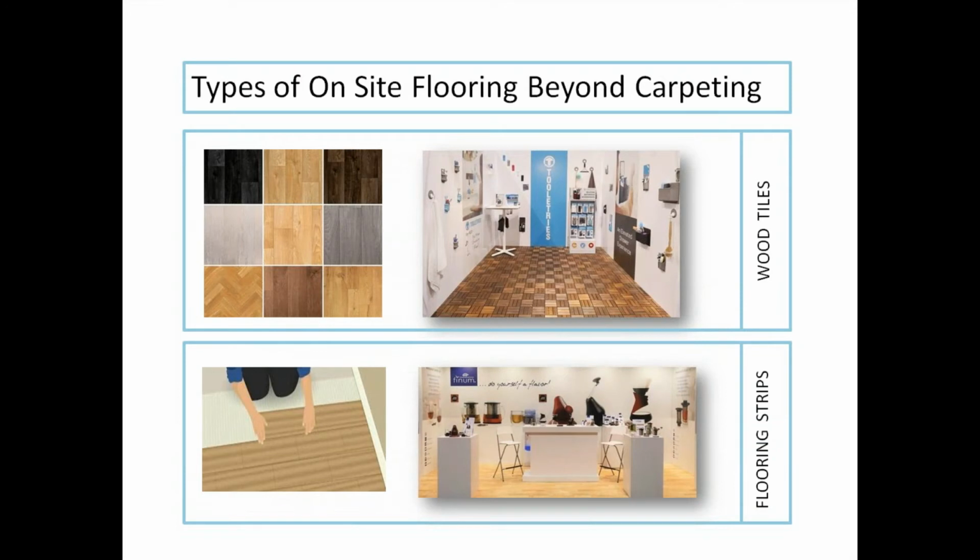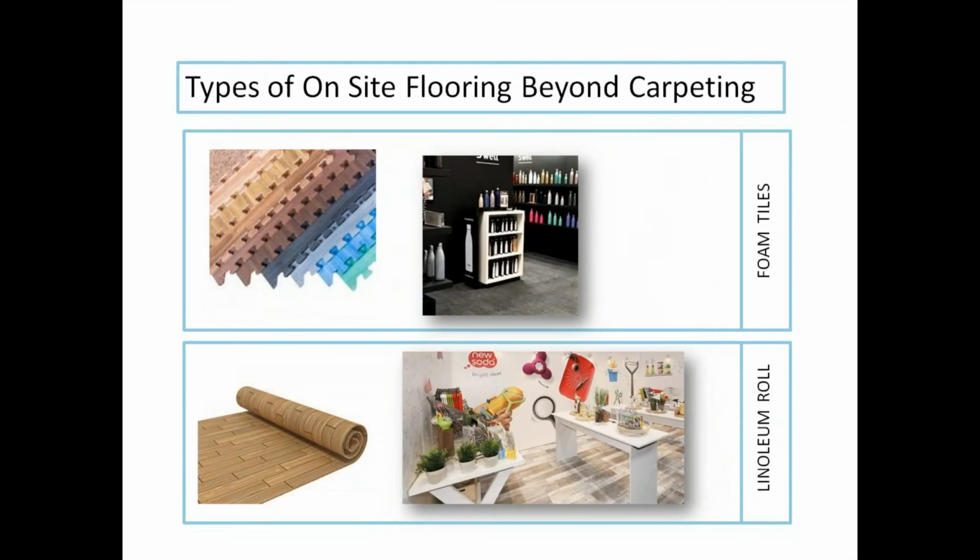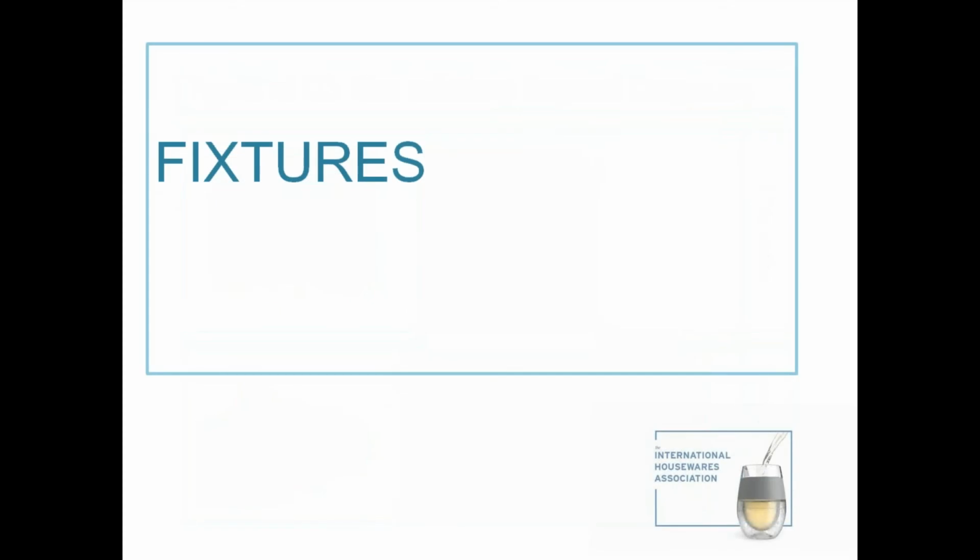There are other types of flooring beyond carpeting. There's wood tiles, there's flooring strips, foam tiles, linoleum roll. So these are all kind of successful ways to carpet and floor your booth. So let's talk about fixtures now that we talked about graphics and flooring.